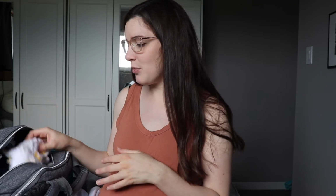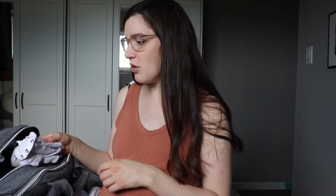This bag is one that I might actually go through now in the next week or so, depending on how far I make it along. I had it packed and prepared for all different sizes. When Mila was born, she was 6 pounds 4 ounces, and so all the clothing I packed for her was huge. I've overpacked, but because I'm not sure what size the baby's gonna be yet, there's definitely more clothing in here than is necessary.